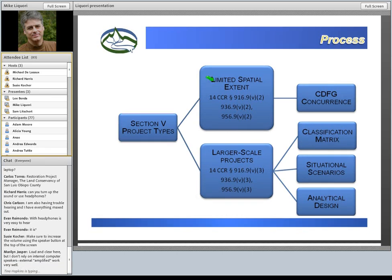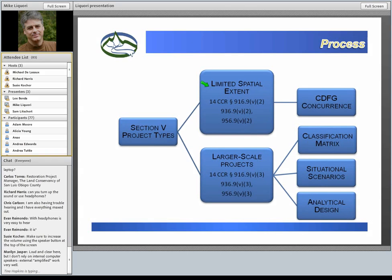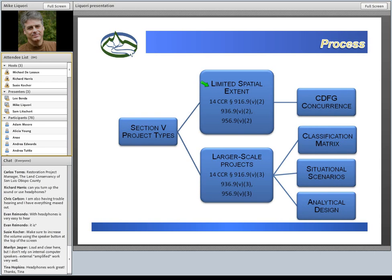But the process is this. There are basically two types of Section V project types. There is the limited spatial extent, which is defined within the rules, and the rules are listed there. If there's a limited spatial extent, you can get concurrence from Department of Fish and Game, then that's the extent that you need to employ for getting the regulatory approvals.